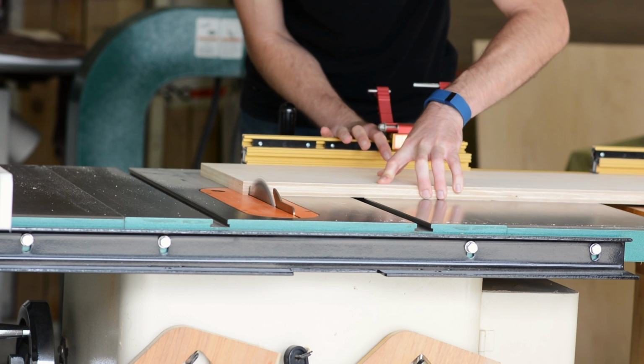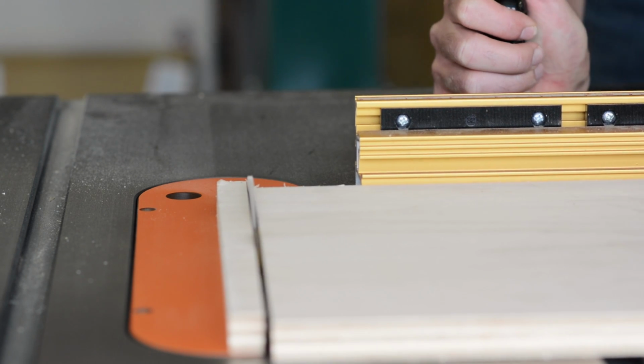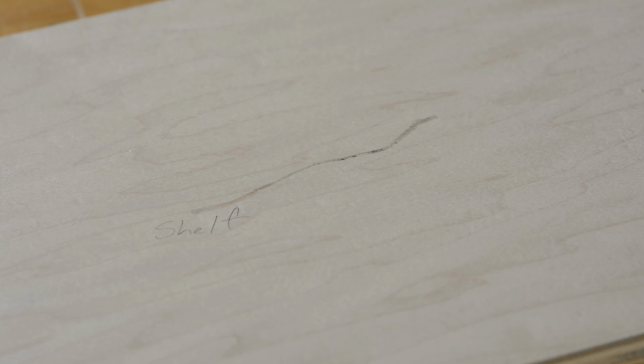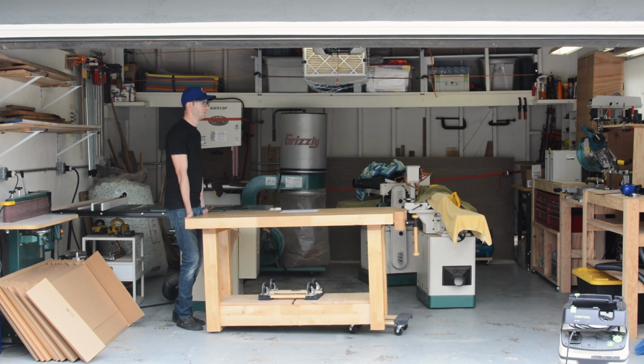The project got off to a kind of shaky start when I cut the pieces about 1 inch narrower than I had initially intended. I was upset for about a minute, but then I remembered the narrower the thing is, the better it's going to be for traffic. So I chalked it up to a blessing in disguise and moved on.